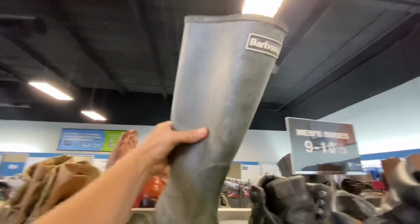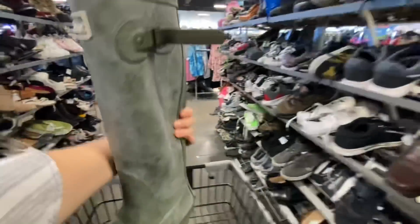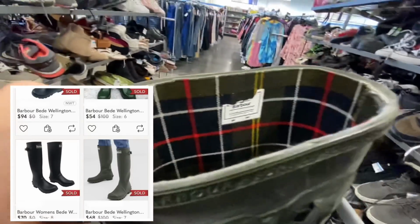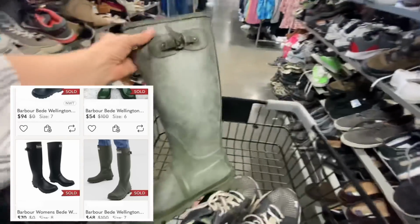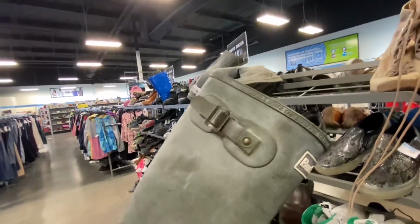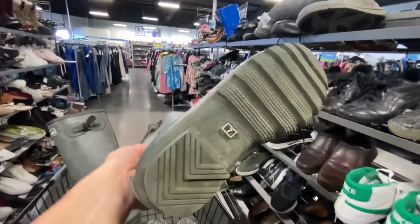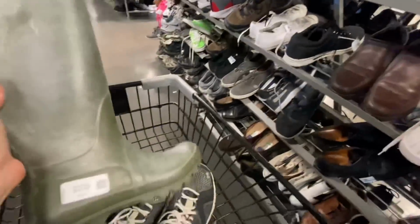This brand has been on my list of items to find. I've never found Barbour, and I would love to find a jacket because those comps are usually pretty good, but I saw these rain boots. The comps are fairly mixed, but I decided to grab them and hopefully get somewhere in that $60 to $70 range. They were marked up a little bit, so it wasn't my best buy of the day, but with my coupon that I have, which is 20% off, I decided I would take the chance.